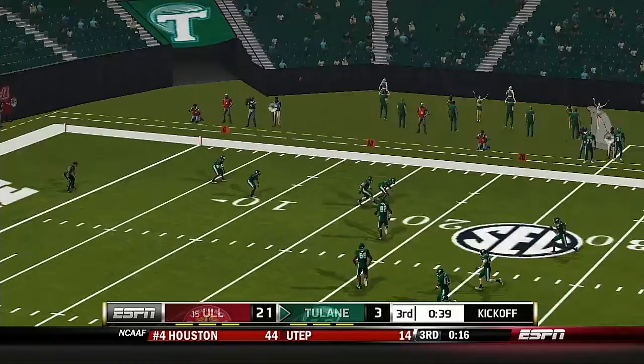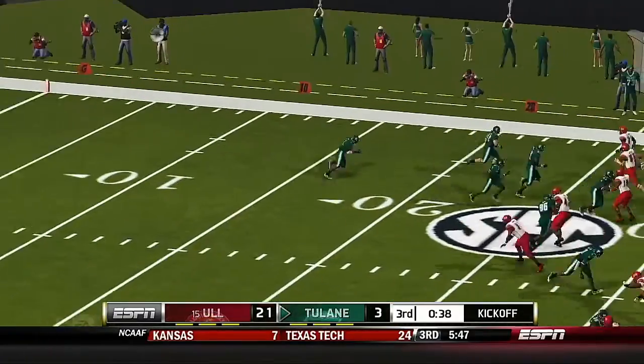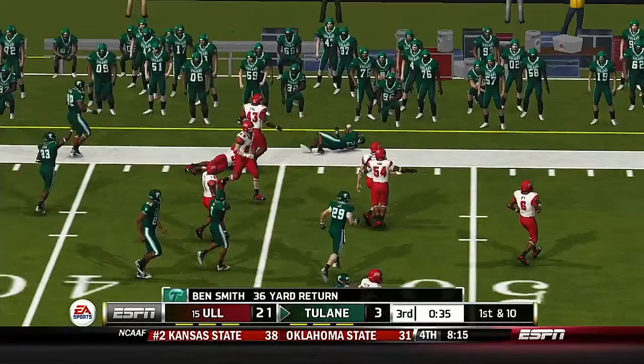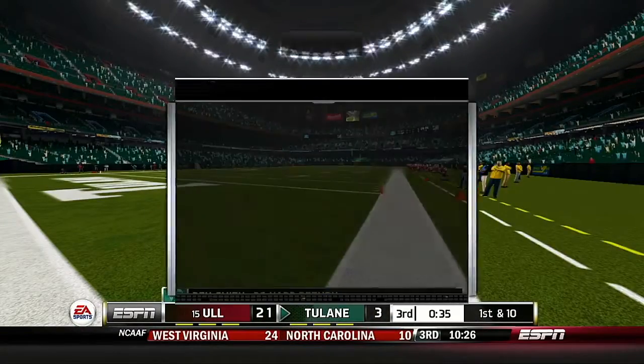Cleveland has the ball all teed up, and he's ready to kick this one off. Smith takes it from the six. He's pushed out of bounds around the 41-yard line.